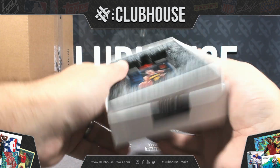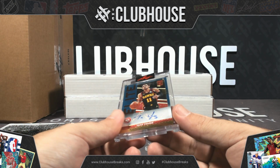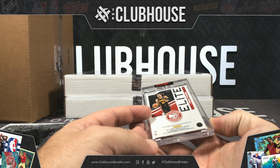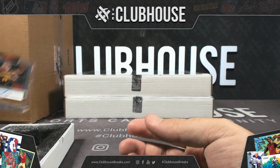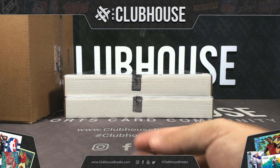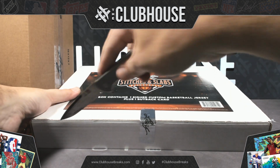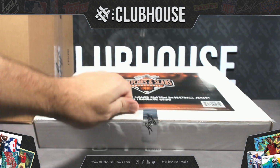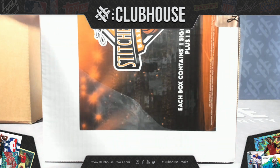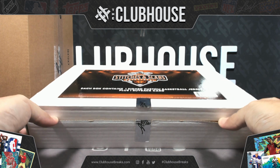Oh, it's a one touch. Trey Young, number to 35 from 21-22 Elite Signatures. Ice Trey. Same. I literally see the red. Anything that looks like a Bulls jersey, and I'm like, oh God, here it is. Go, here we go.